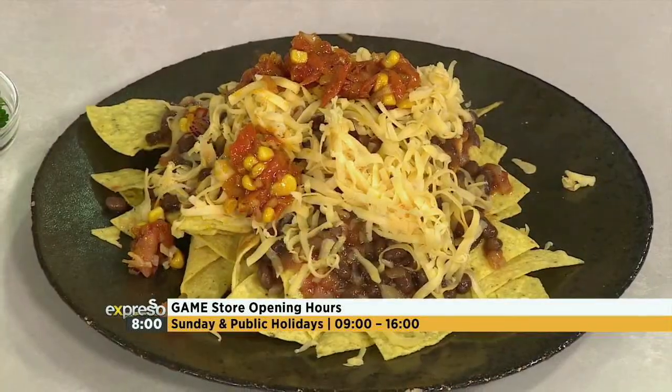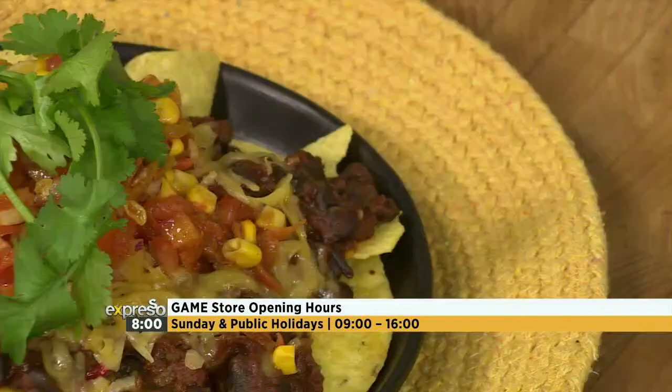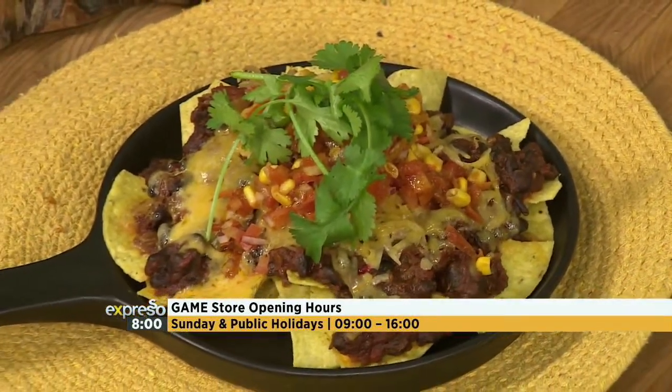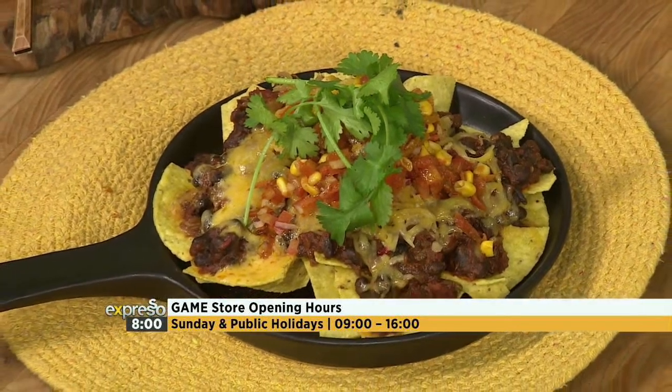Michaela, I'm looking at this and it's looking amazing. Ideally, you'd want to put that in the oven and allow the cheese to melt a bit, but we are too impatient, and I'm hoping the hot chili that you've just made will also melt our cheese. Exactly. It is starting. Ooh, no one saw that. It is starting.